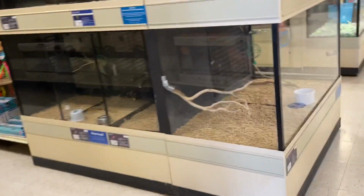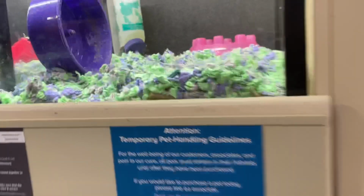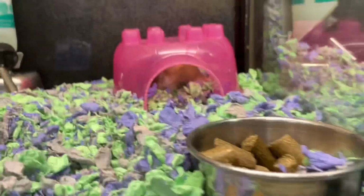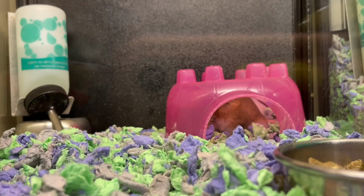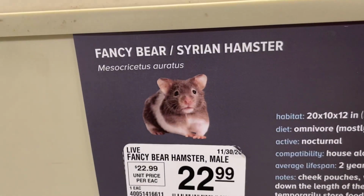Like lizards, and these were birds are supposed to be in here. What's in here? Hamster. Well, hamster things. Oh, they're all in there. Look. Is that a guinea pig? No, it's a hamster. A fancy bear siren hamster.